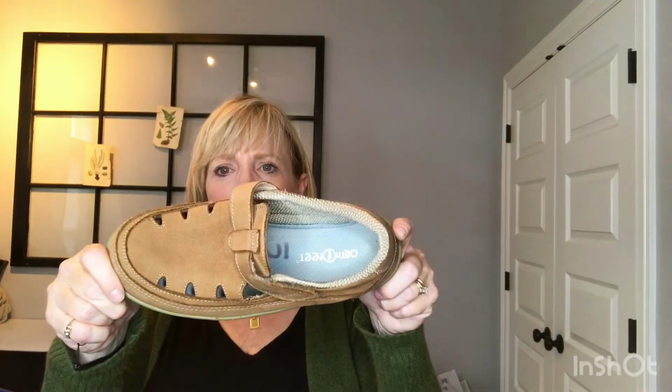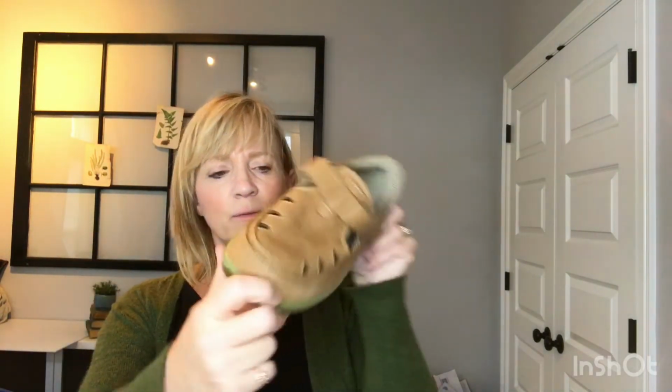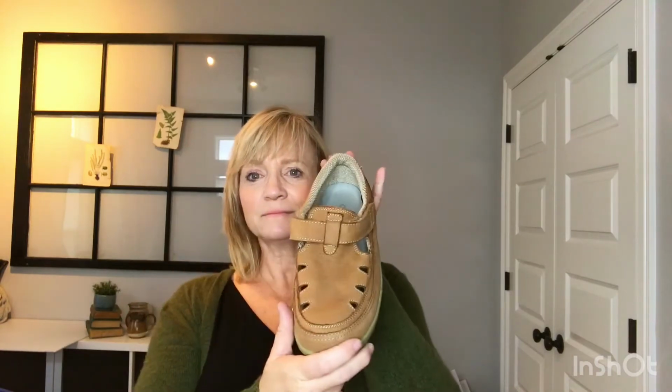I haven't bought them very much, but again, these look like they were pretty much brand new. I won't say that they're brand new, but seriously, they don't look like they've really been worn. So anyway, these are kind of a cute Mary Jane style. I like those.